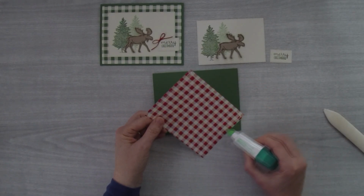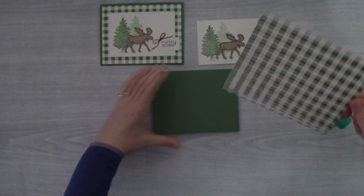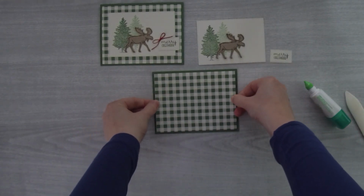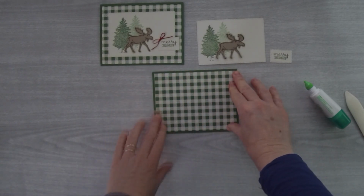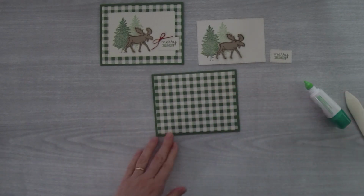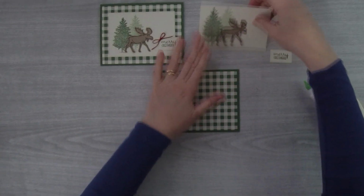So I grew up in British Columbia, and we have a lot of pine trees in British Columbia. I grew up on the side of a mountain with lots of pine trees. So that makes me happy. Now, I don't think I've ever seen a moose live before. It's not like Canada is overrun with moose. There are a lot of moose, just not where I grew up. We had deer for sure, but not moose.